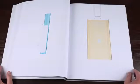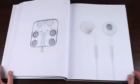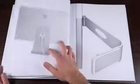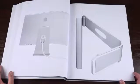We also got some accessories I didn't know existed, including a lanyard. We also have the first in-ear style headphones from Apple, which I don't think many people know about, but I actually have a set of these. In 2004, we got a new cinema display, which was all aluminum, and it came with a design that we would later see on the new iMacs.